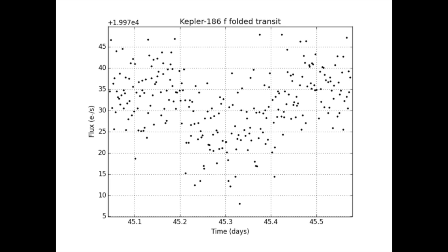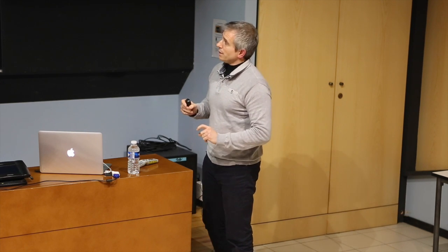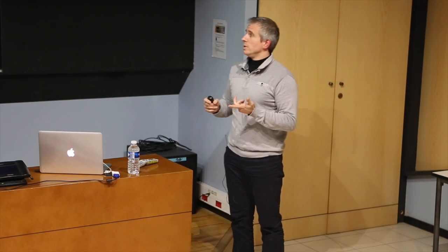Every 120 days there is a very, very slight apparent dimming of this star, which with only one case you would not be able to see. But because we have 5 or 6 of those, we can fold the time with the period of this event and find it. And it's an Earth-sized planet with a period of 120 days. But this is all we know.